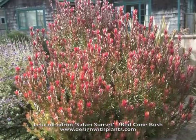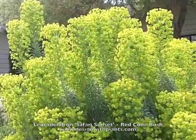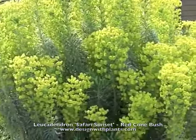A little bonus, I noticed this Euphorbia wulfenii would be a great combination with the Leucadendron Safari Sunset. Think about those as companion plants.